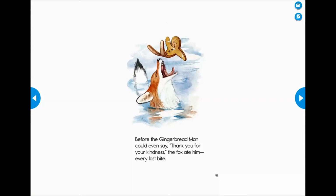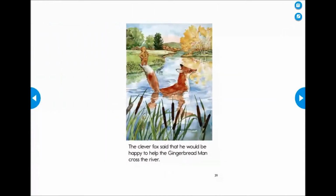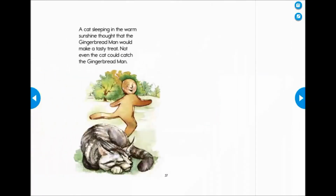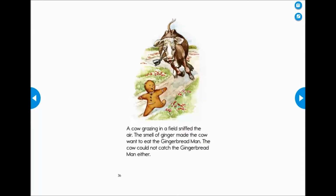My friends, can a fox really eat a gingerbread man? Yes, he can eat a cookie or something if he wants to. Let's see what other parts of our story can really, really happen. My friends, can a cow smell a gingerbread man? Yes, remember our cow has a nose to smell.